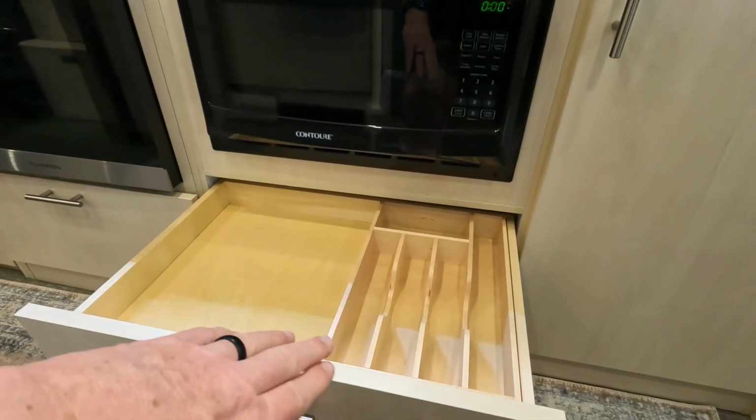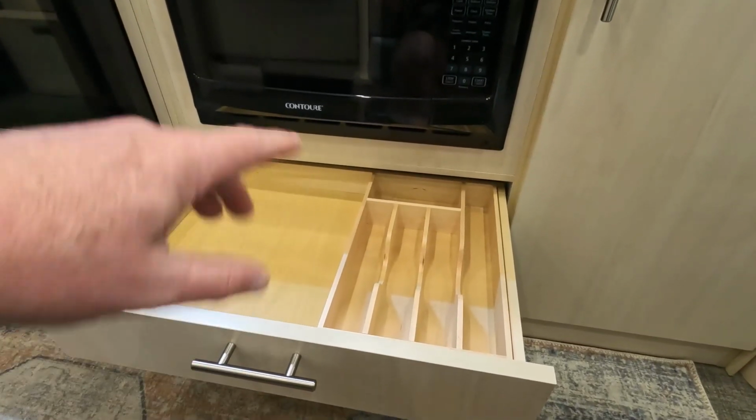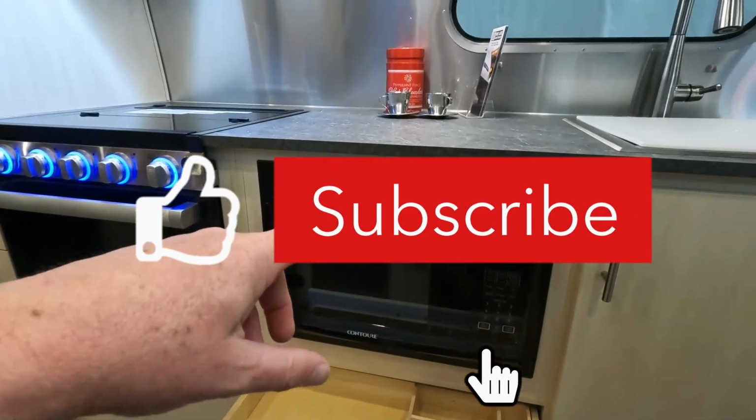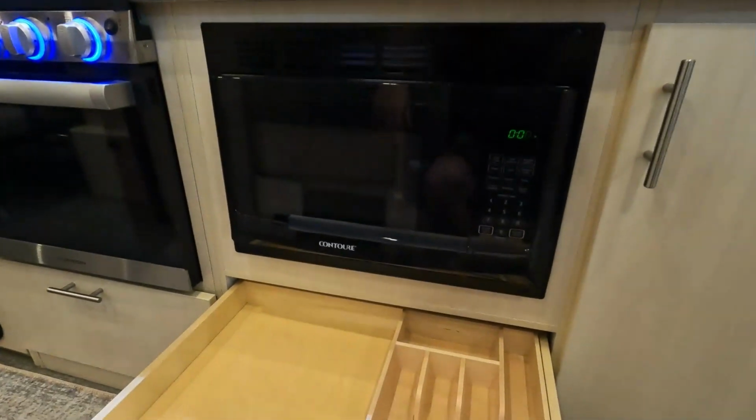Silverware drawer is down here. That's one thing we don't like about it, that it is down there. It'd be nice to have the silverware up here, but you can put a container up there or whatever. That's not a deal breaker. Lots of storage.